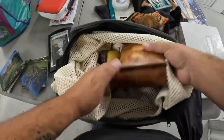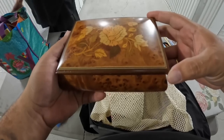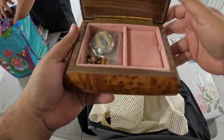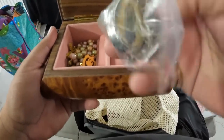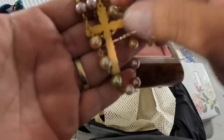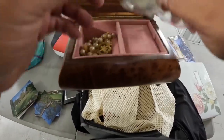Ooh, what do we have here? All the gold rings. 7 karat his, matching ones. His rings. We haven't found his jewelry box yet. Rolex. Oh, it's a nice music box with a little Jesus Christ thing and a rosary. That's actually a very nice rosary. Very nice. Is that it?